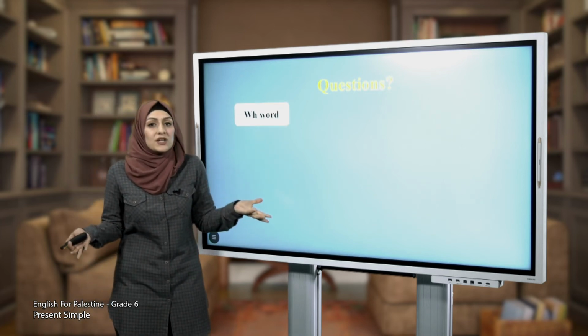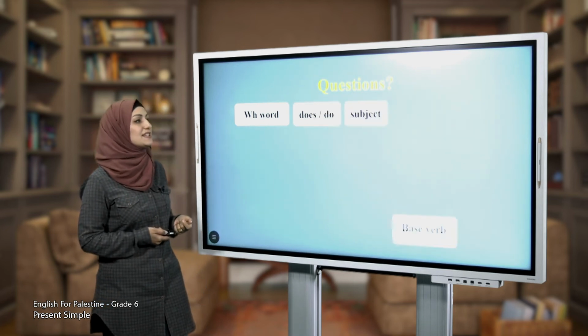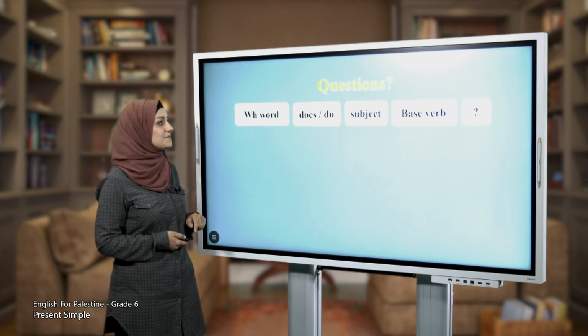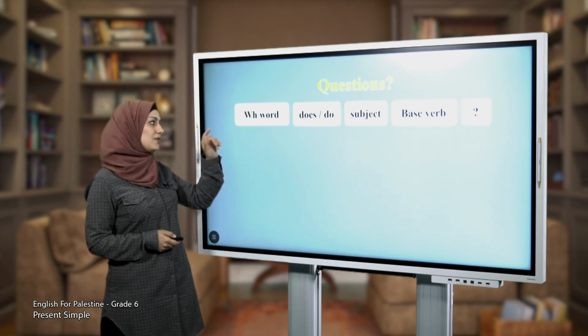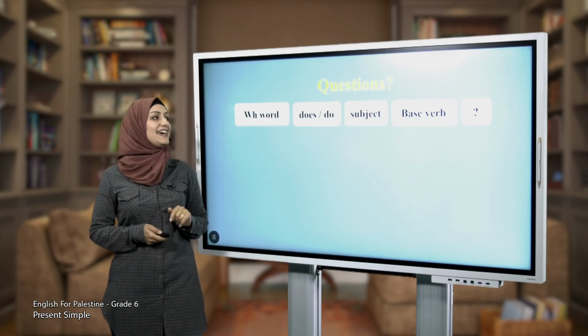Now we will learn how to form questions. Sometimes we need to ask questions using the present simple. How do we form questions using the present simple? Pay attention, please. First of all, of course, we use the WH word like what, when, where. Then we choose either does or do, depending on what? Depending on the subject. And then we add the base verb as it is. And as you know, we should put the question mark at the end.